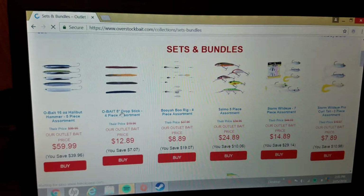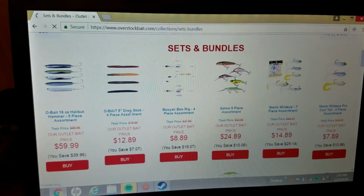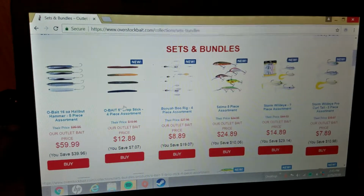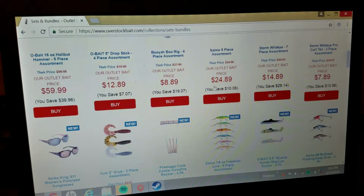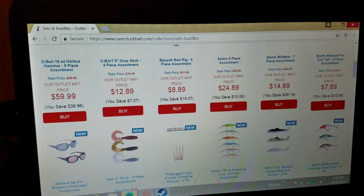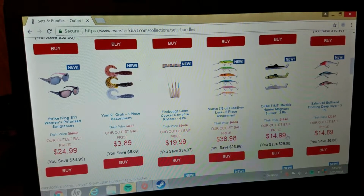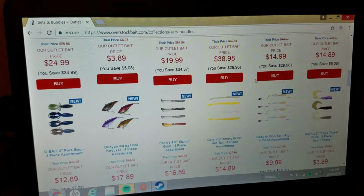Right here, a 4-piece assortment of 5-inch drop sticks or whatever they call them. Now there's 10 in the pack. That's 40 worms for $12.89. That's awesome. Got a nice set of lures right there. 5 lures for 24 bucks. That's like $4.80 some cents a lure. Big musky baits right here, $14.99. Now each of them would really be $14.99. That's a great deal.